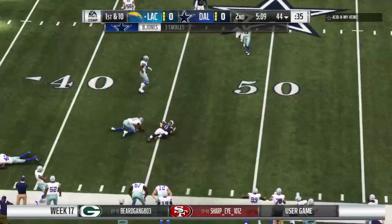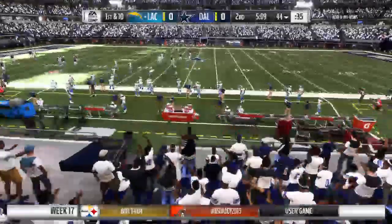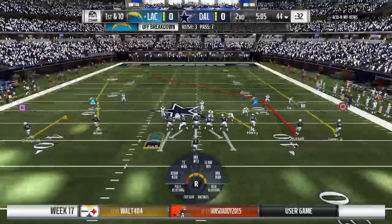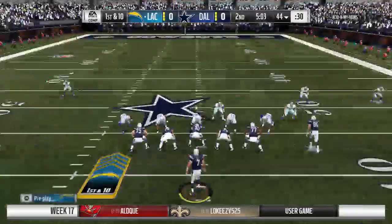Looked like the defense put pretty good pressure on him, but he's able to flush out to his right to try and evade people. On the run, had to get on his horse. That's what we needed right there. Still accurately throws a nice pass for a first down.